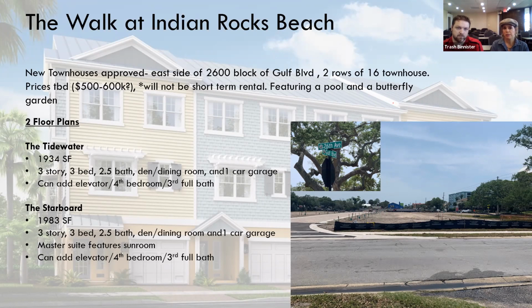So they're all going to be townhouses. It's 2 rows of 16 townhouses. The prices right now are between 500 to 600,000 ish, and I would expect those to go up. Oh, for sure, absolutely, because those are maybe intro prices. I'm guessing they're going to be in the 600-700s pretty quickly. Last I heard, they will not be short-term rentals, but until they deliver the documents, any guesses out there? They are going to have a pool and a butterfly garden.